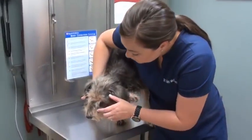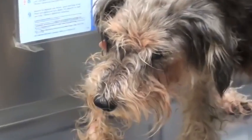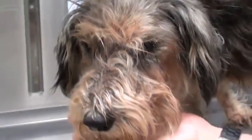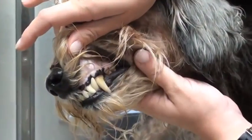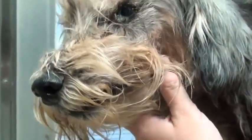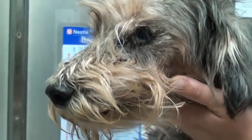Look at over here, zoom in on his nose. This is all flea dirt. I mean, he has just thousands and thousands of fleas all over his body, which is why he probably has this hair loss. And then if you look at his gums, they're pretty pale. And I think they're pretty pale because these fleas are literally sucking all the blood out of his body.